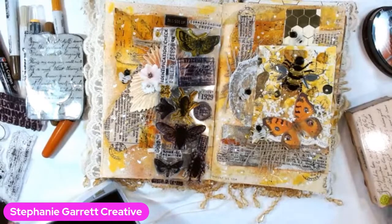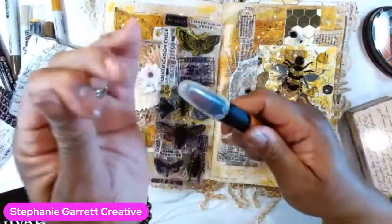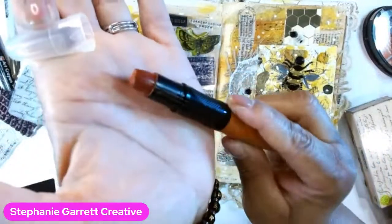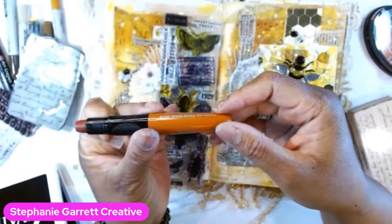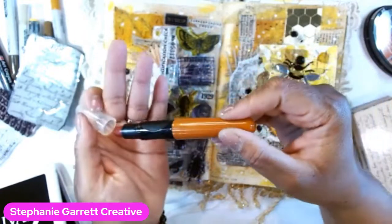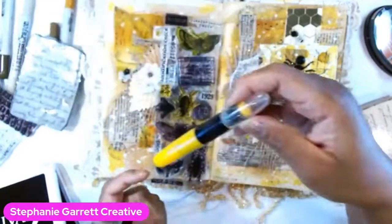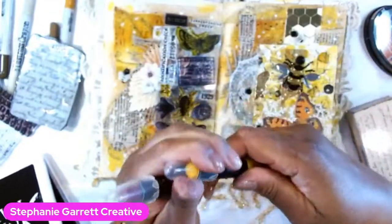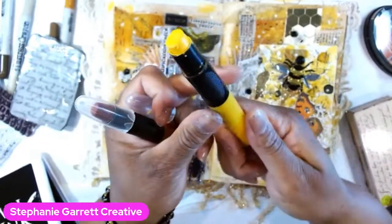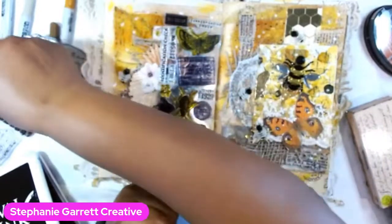Please open the King Art. What King Art? What's this one? This one? That's beautiful. That's a beautiful color. What color is this called? Brown. It's not a brown. It's like an orange brown. This one is yellow. These are fabulous. I've shown these in my hauls before. And these marabous are amazing.